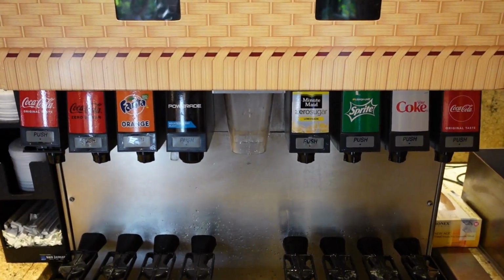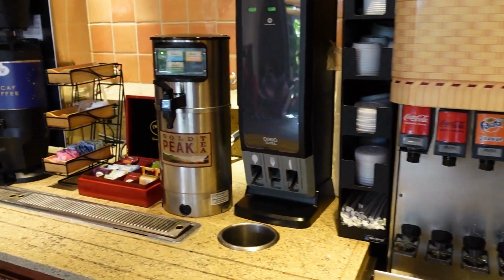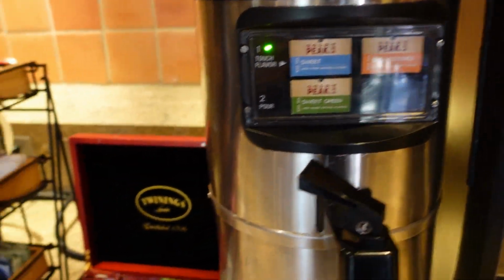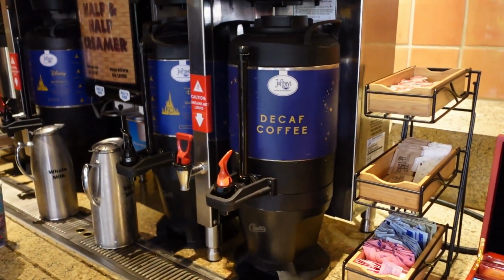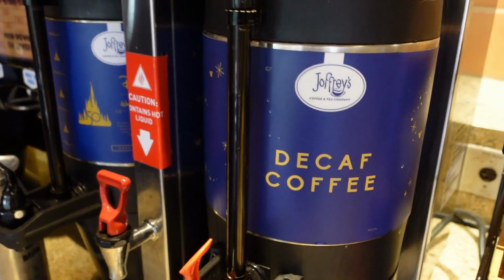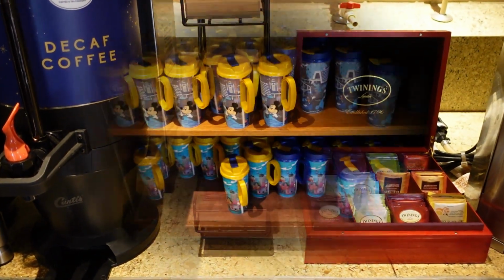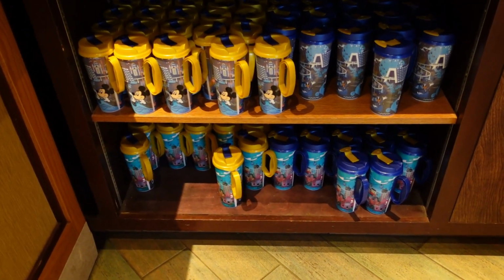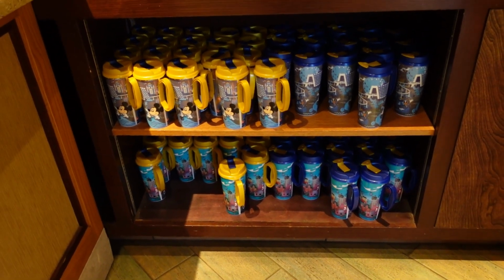Here are the current fountain drink beverages over at the Poly. And of course, along with some sun tea or iced tea. You can get some hot tea here. And of course, regular and decaf coffee, with it being the new 50th anniversary blend. And they are still doing refillable mugs. They are $20 a piece. And they have the 50th anniversary mugs right now.